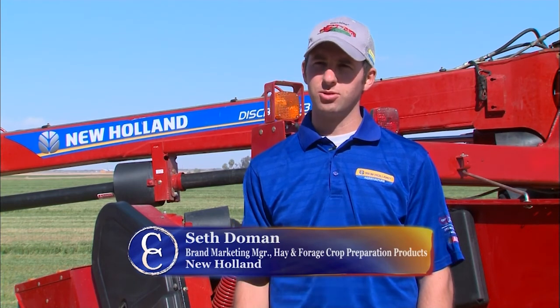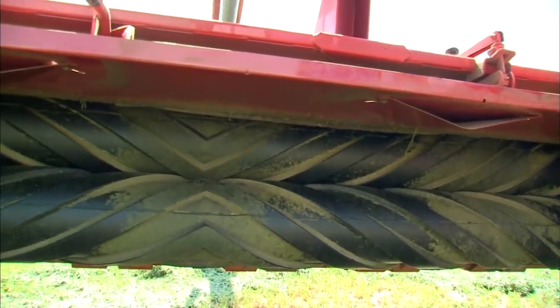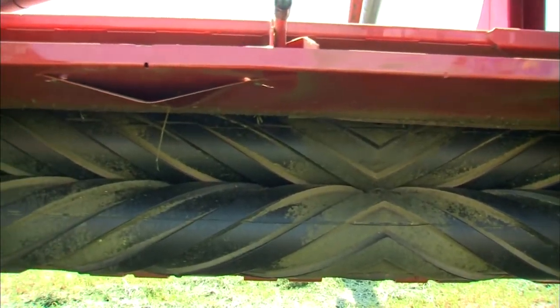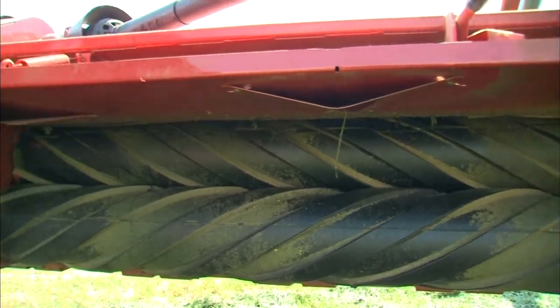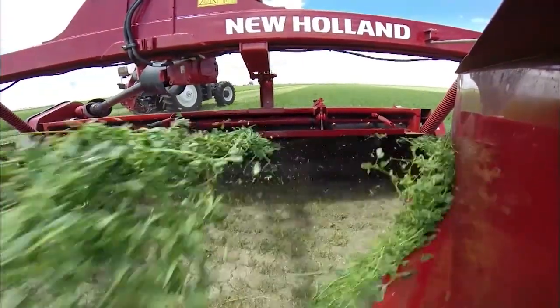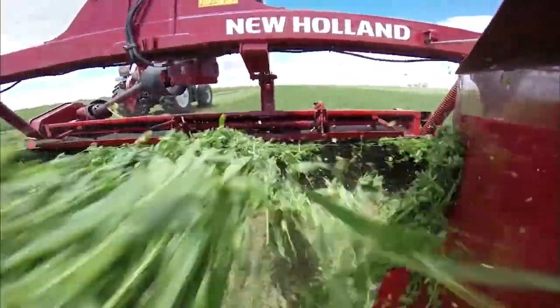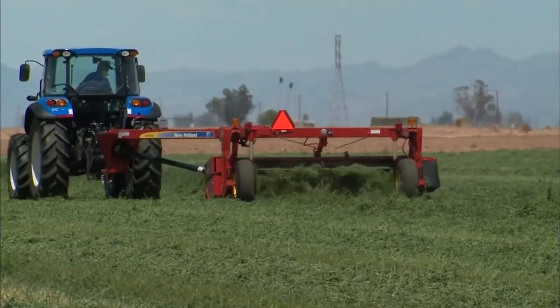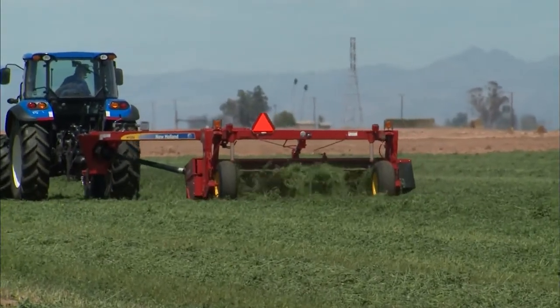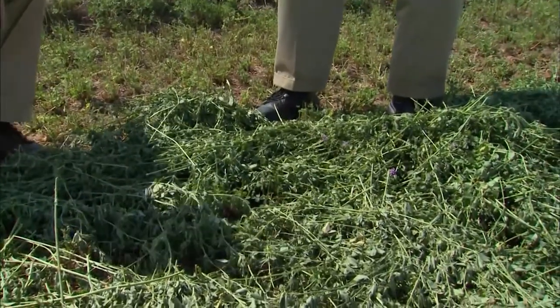And really on our Discbine we offer 3 solutions for that. Number 1 is the Chevron rubber intermeshing rolls, and really that rubber roll is good for the alfalfa type crop, the soft legumes, something that has leaves. It really provides a good crimp and crush crop conditioning with those rubber rolls, and going through there provides a really good opportunity for the moisture to escape and help with the respiration process so that you can get the dry down that you're looking for.